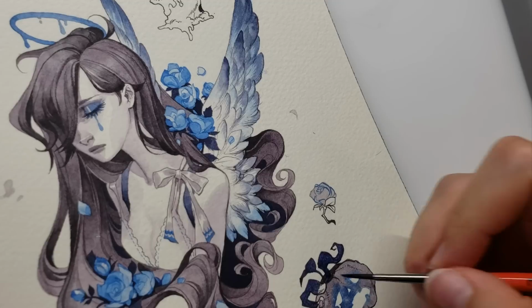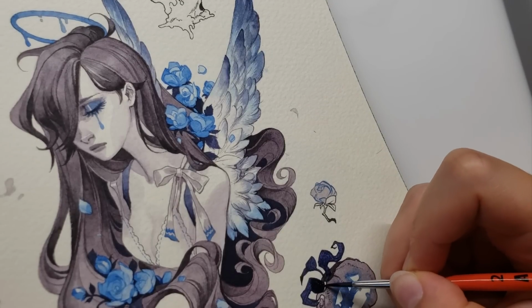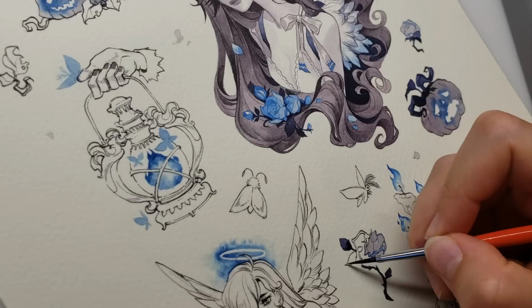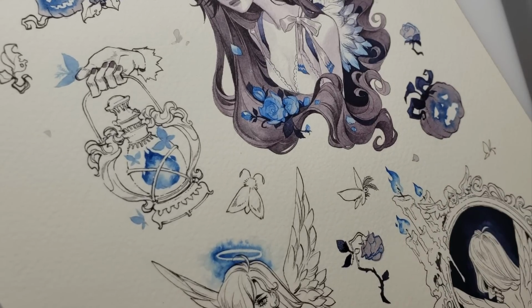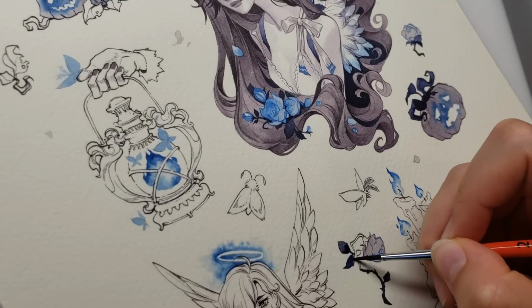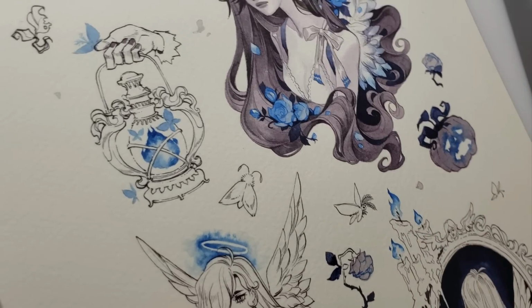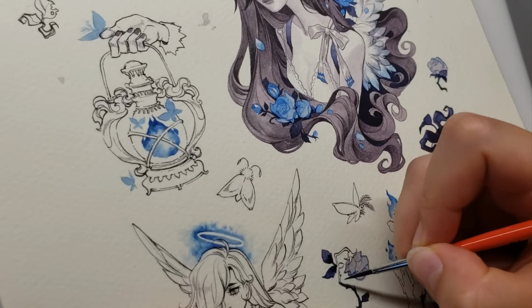So at some point when I felt super satisfied with the main design of the angel with the blue roses, I just picked the dark blue color and found all the places, all the little spots peppered throughout the whole page, and decided to just go through it and add that color everywhere else as a whole.